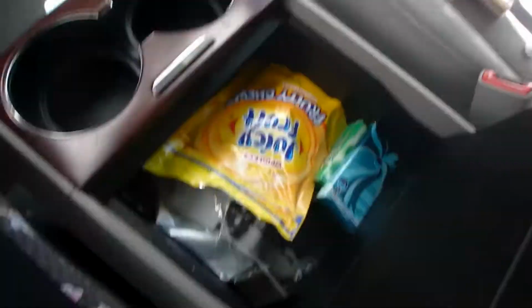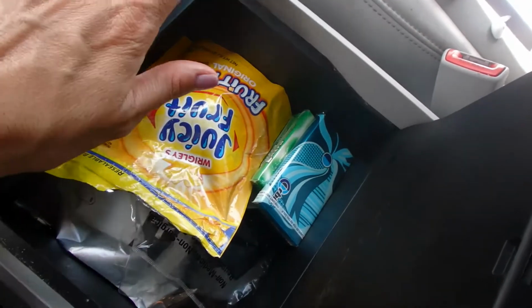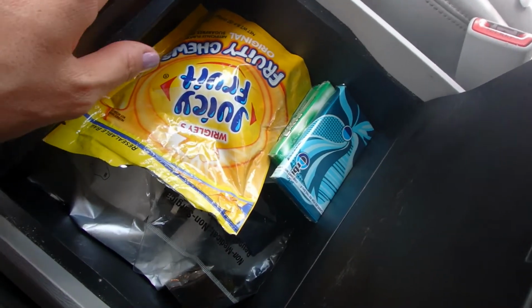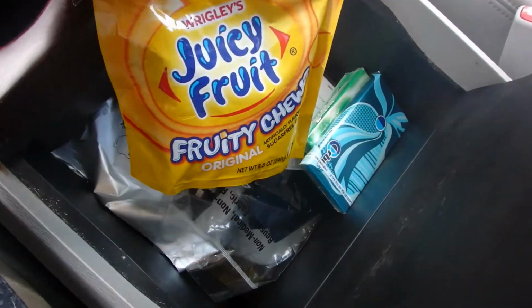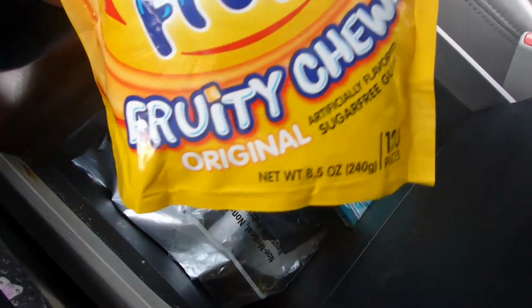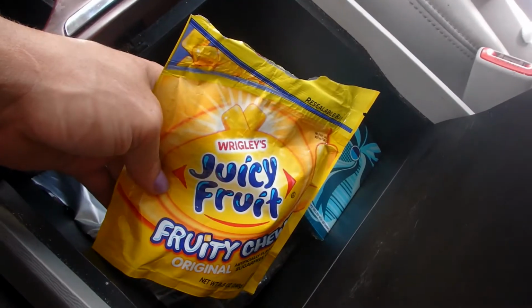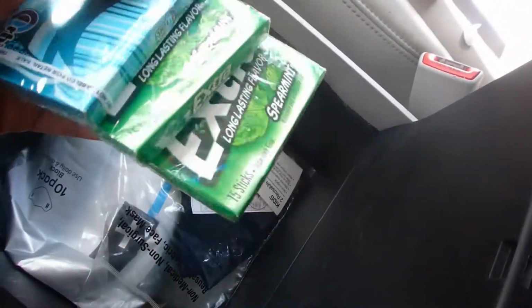Okay, so this is the middle console. You saw my gum, and I have more gum. I keep gum. Look, if you ever are out and you see me and you want a piece of gum, be like, Bambi, can I have some? I always have gum. Okay, so this is one of my new favorites, Juicy Fruit. It's so good, and it's sugar-free. My kids know I have it. When they were younger, they didn't know that I was a gum junkie. Now they know. Keep this in the car, too.